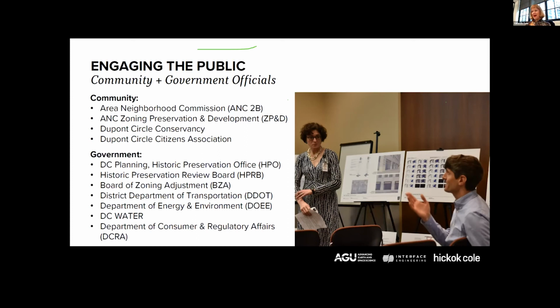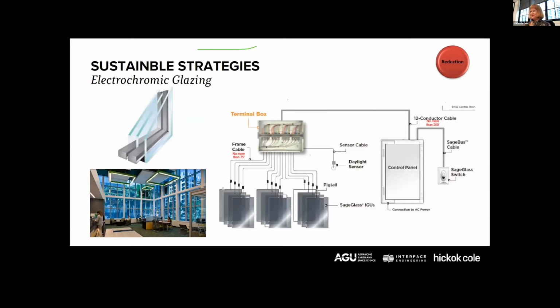But what happened is that the ANCs and even the historic groups, community groups, were so bought into the mission of net zero and maintaining this building that they were the ones that pressed HPRB to approve the project. So what a turnaround for those of you out there who have been on the other side many times. So we're very proud of that. And in the end, certainly all the government agencies supported us as well.